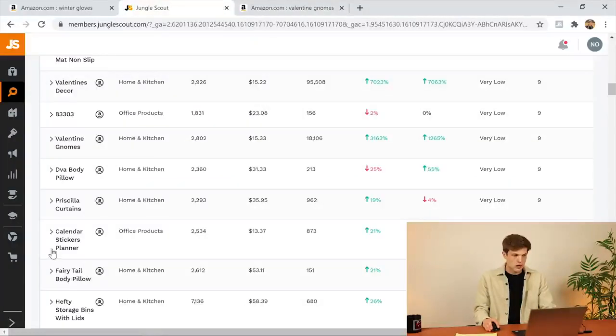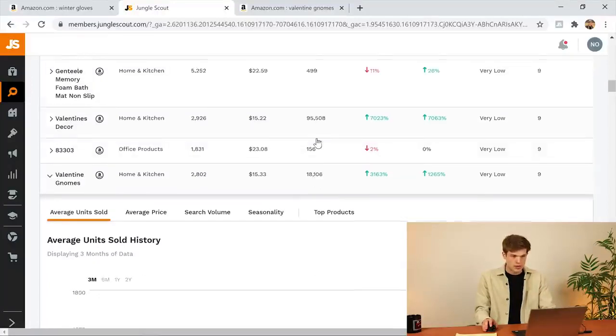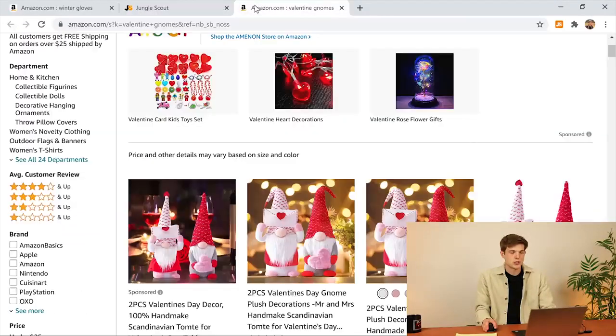So let's go back to Jungle Scout. And let's say that we're very interested in selling gnomes, right? Because they're selling quite a few gnomes here. It looks like this is a pretty good product to sell. So now that we've found a potential product that we want to end up selling, we've identified that there's demand for it, right? They're obviously selling thousands of Valentine gnomes per month, and there seems to be quite a bit of demand for it as well. Okay, so now that we have identified that, what we're going to do is try to find a way to source that, and that's going to be in the next segment here.